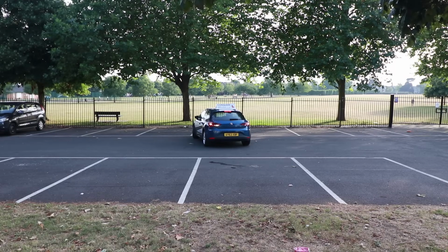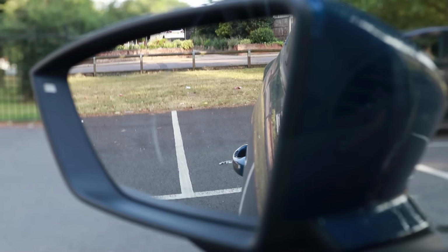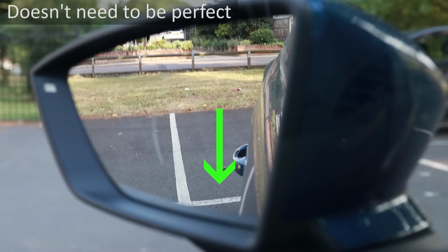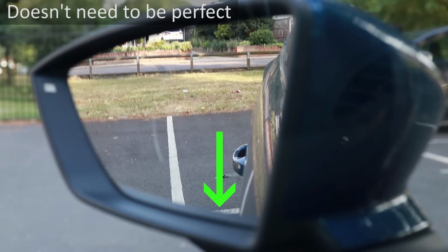Then I'll take the steering off, so I straighten the wheel, and now I'll get there. So I'm going to get close to the space. I'm going to come back slowly now until the space is at the very, very bottom of the car, near the bottom of the mirror, just about to go out of view. Now I know I'm close. So now it's just a case of taking the angle off.